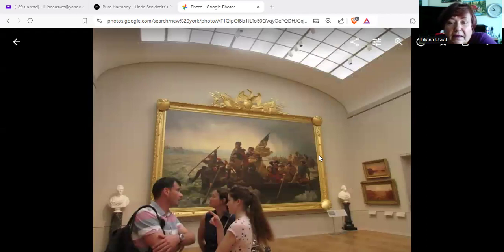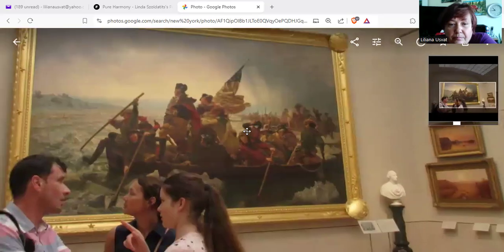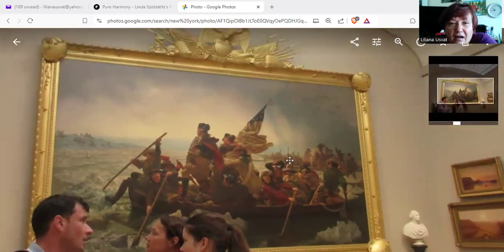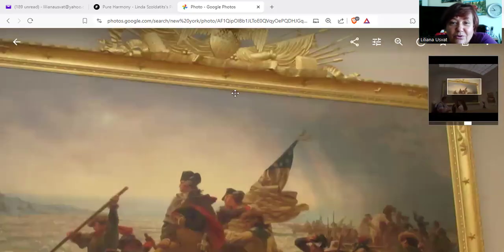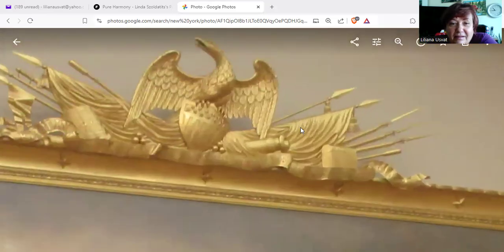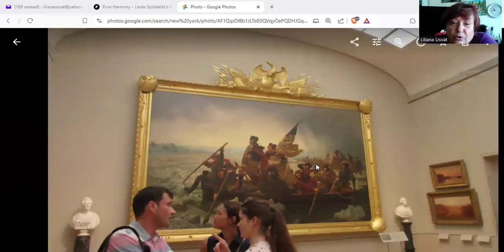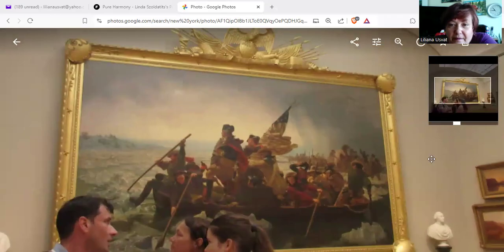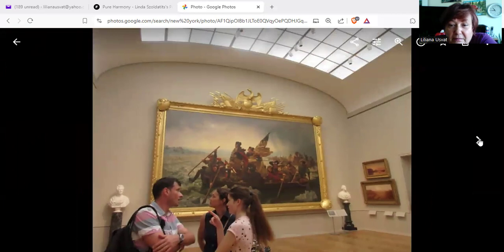Now, in this extremely large painting, I liked also the frame. Look at the frame. Looks gold plated. We don't know if it is or not, but looks very much gold plated.